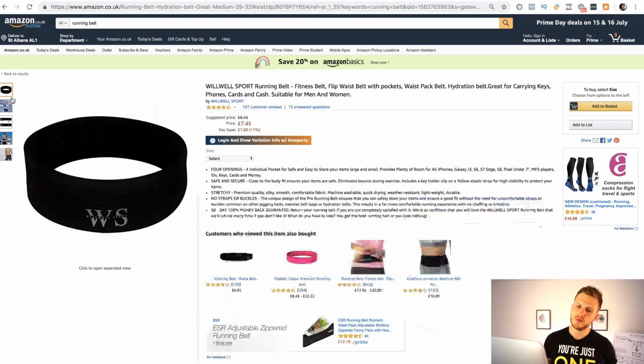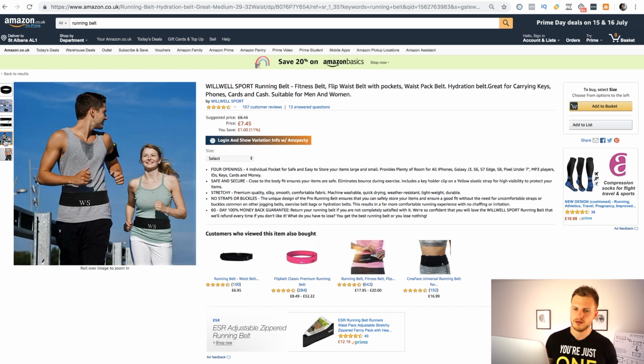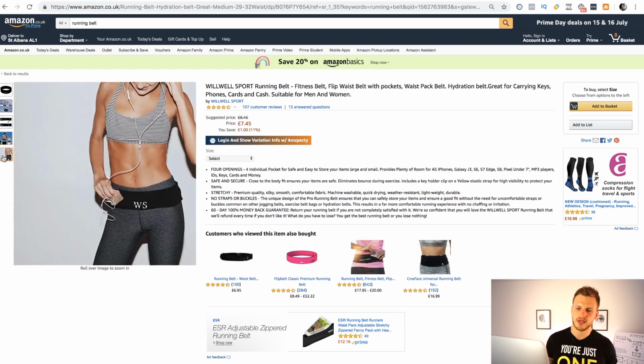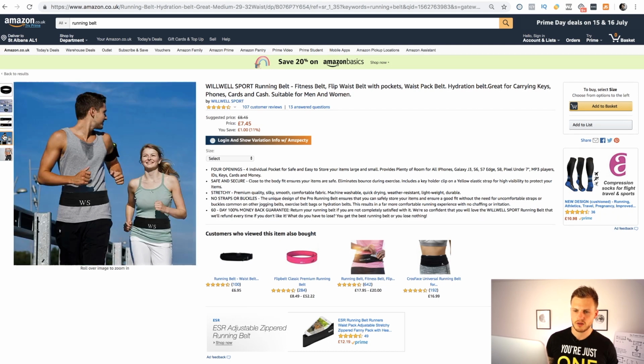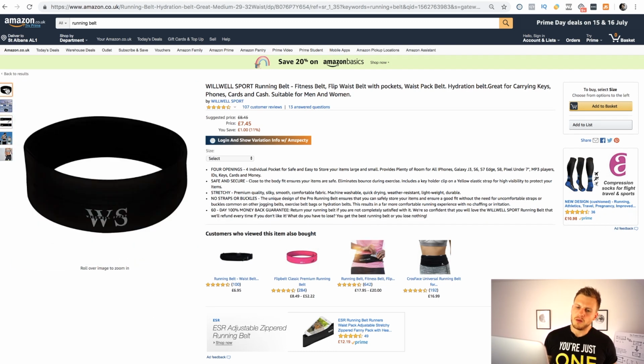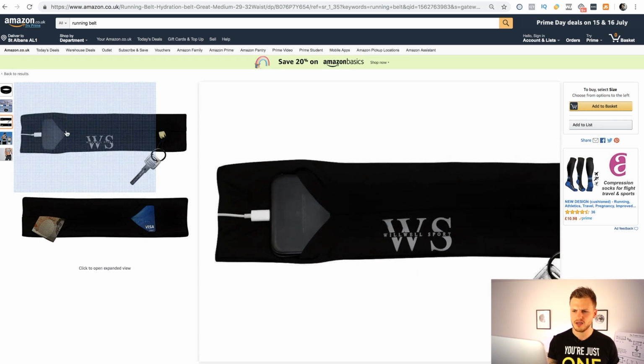Whereas when we look at these guys, it's really hard. Okay, so let's just go through. What I'm looking at, as soon as I look at this image, first of all, again, it's a black material. It's very hard to see the phone in there at first glance.